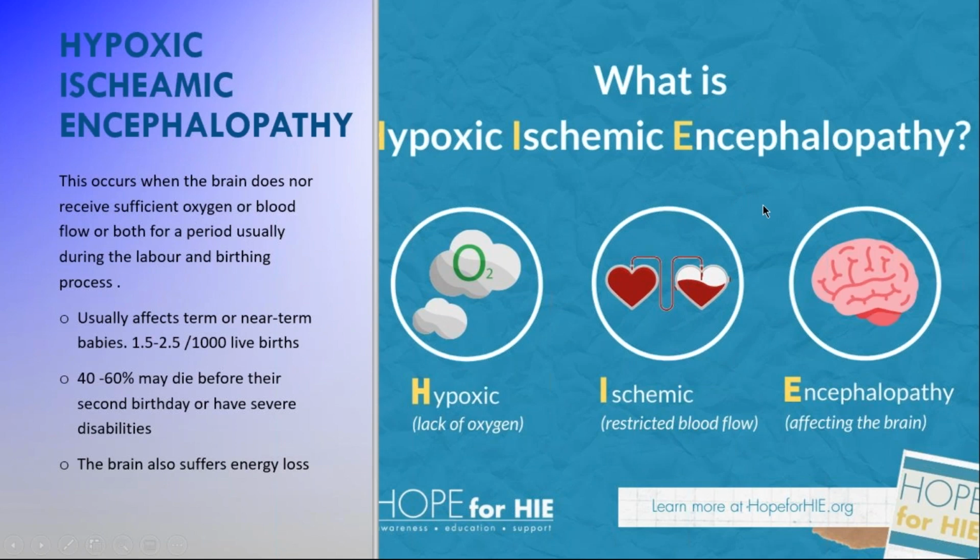It usually affects a term or near-term baby, and the incidence is about 1.5 to 2.5 deliveries in every 1,000 live births. But guys, this injury is devastating, devastating. 40 to 60% may die before their second birthday or have severe disabilities. Very, very difficult situation for parents to cope with.